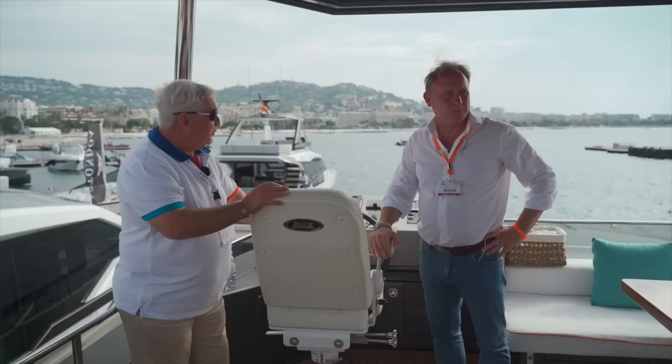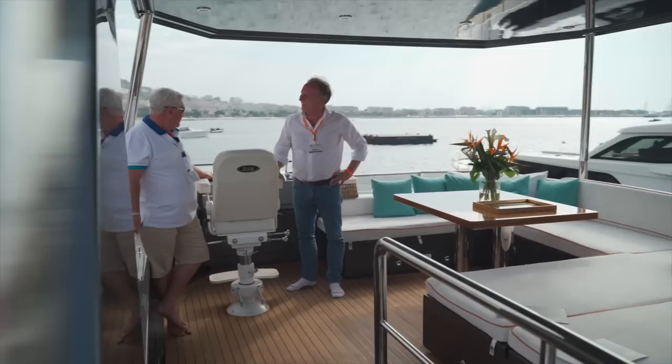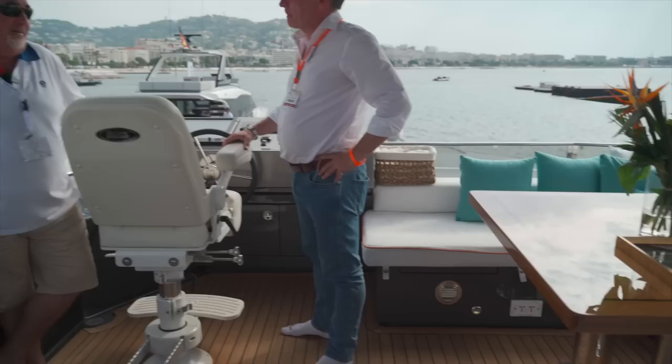Some people prefer to drive from the upper station. Again, this is owner operator if it's a captain boat. When you're running it, you usually use the upper station? No, I use the helm. I don't understand the upper stations, but if people want it, we put it. It's no problem, it's optional, but this option is available for all boats.